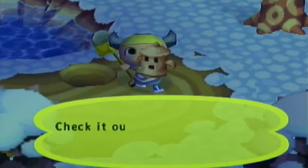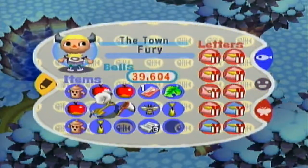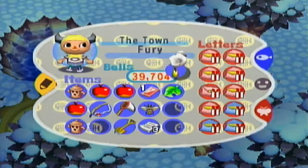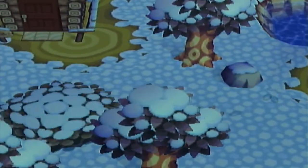Yep. Please be something cool, please be something cool. A Mega Echoid. I don't think that's one I want. I think these things sell for like 1,000 bells each too. So, you know, I think we probably already paid off our house at this point with just our inventory. But we still have time to look for bees. And bees are worth a lot of money. So, we're going to do that.